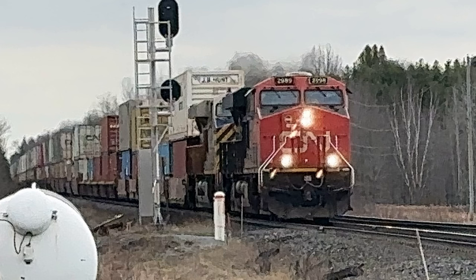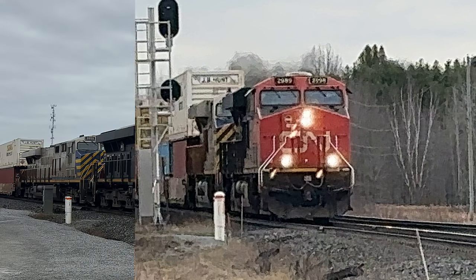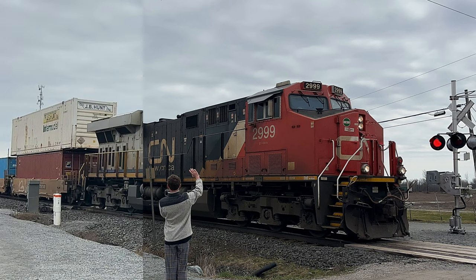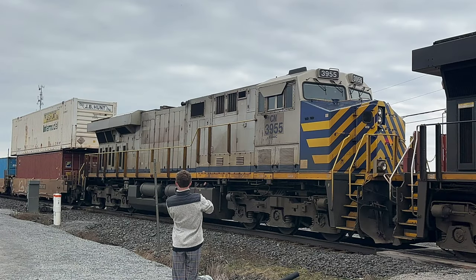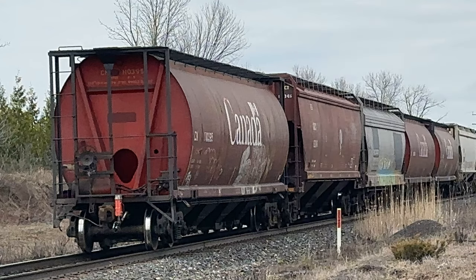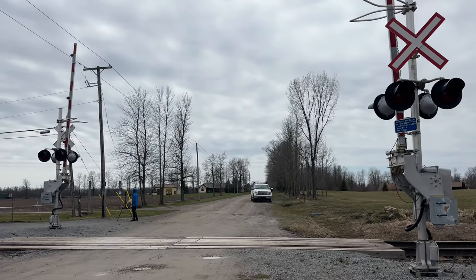The next train we caught is CNQ105, going from Montreal to Vancouver. It was led by 2999 with a really awesome Saturn K5HL horn. And trailing second is XCVX3955. And of course, 105 has some green cars near the end of the train. So 105 yesterday has 77 rail cars and 62 green cars, making a total of 139 cars and 476 axles.